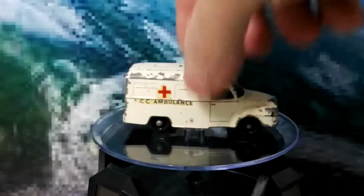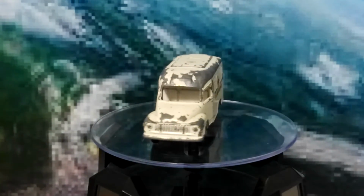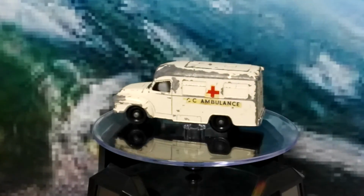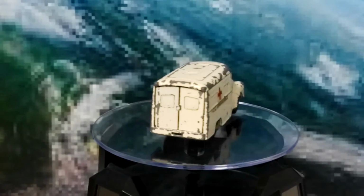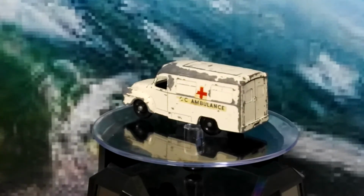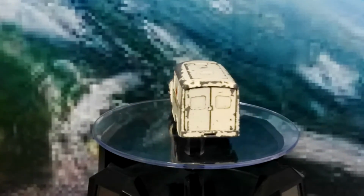we've seen this one before in my other video, but this is a different one. This is the low mass ambulance. This is another Lesney product, and I bought two of these. One I showed in my last video, the black and white, and then I did the color version straight after that. But out of the two that I've got, this is the one that's in better condition. The paint's not as badly worn. Most of the decals are still on there.